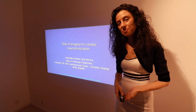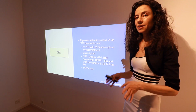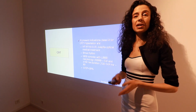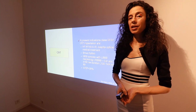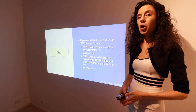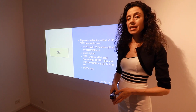This time we are going to speak about the role of imaging in cardiac resynchronization therapy. First of all, I would like to say that the main and present indications for CRT implantations, class 1A, are heart failure with symptoms with functional class between 2 and 4 despite optimal medical therapy, the presence of sinus rhythm and ejection fraction less than 35. Also, the QRS complex should be with LBBB morphology with a duration of more than 150 milliseconds.